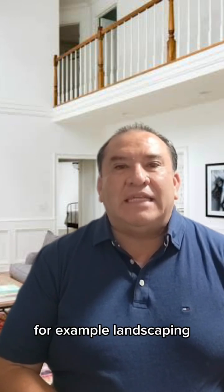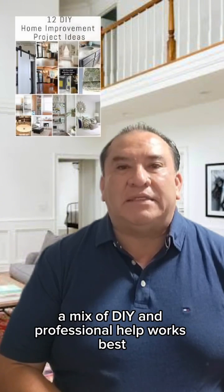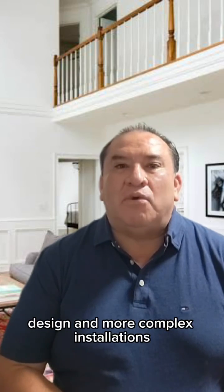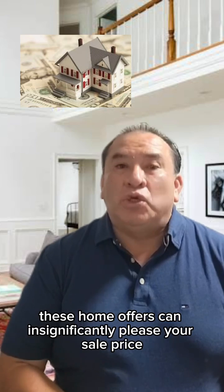For example, landscaping. To boost your curb appeal, a mix of DIY and professional help works best. You can handle simple tasks like planting flowers or mowing the lawn, while professionals can help you with design and more complex installations. These home upgrades can significantly increase your sale price, making them worthy investments.